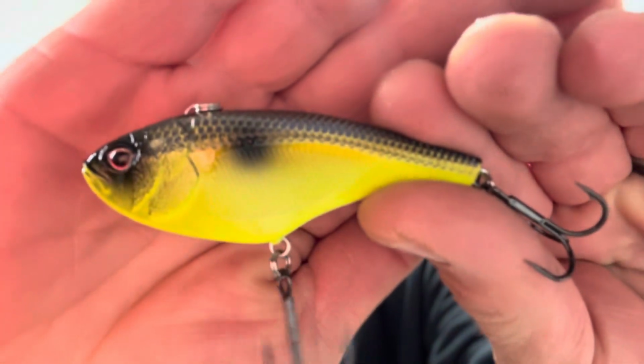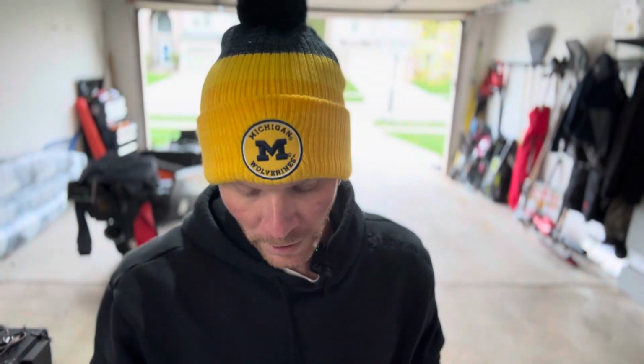Maybe slightly on an angle towards the bank and then back out to me, but essentially upstream and then working it back to you is the most productive method. One of my favorite baits, again, is the Rapala Rip and Wrap. Okay, yo-yo technique: cast, let it hit bottom, yo-yo it back.